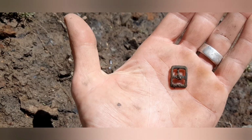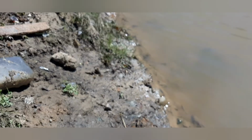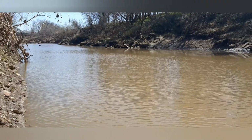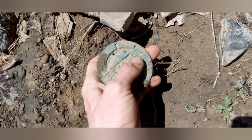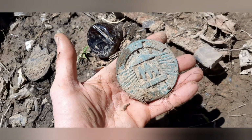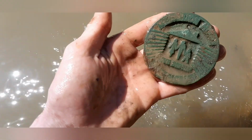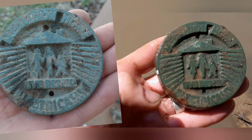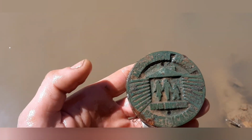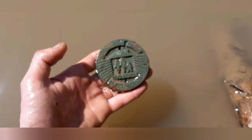World's smallest buckle. What in the world? Huh. Interesting.